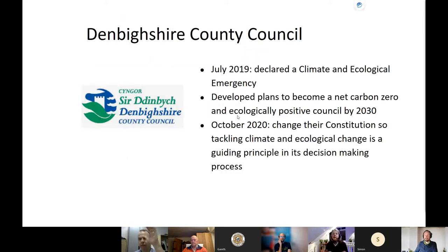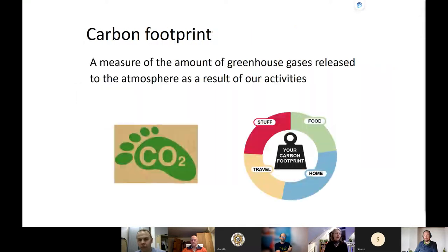OK, so then right down to the scale of Denbighshire County Council. They declared a climate and an ecological emergency in 2019. They've developed plans to become a net carbon zero and ecologically positive council by 2030. And in October 2020, they actually changed their constitution, so tackling climate change and ecological change is a guiding principle in its decision making process. That's quite a big commitment from them.